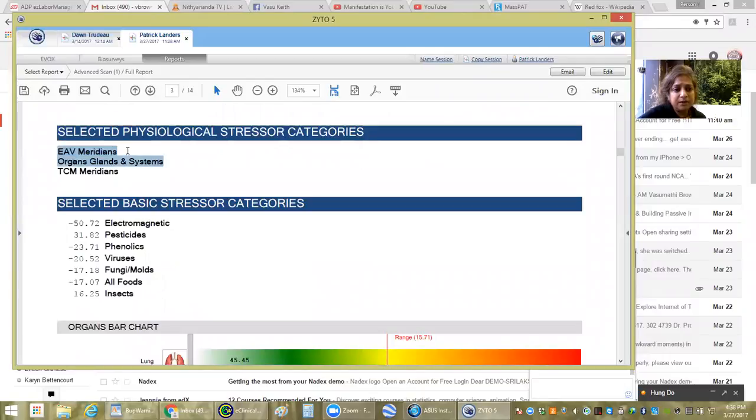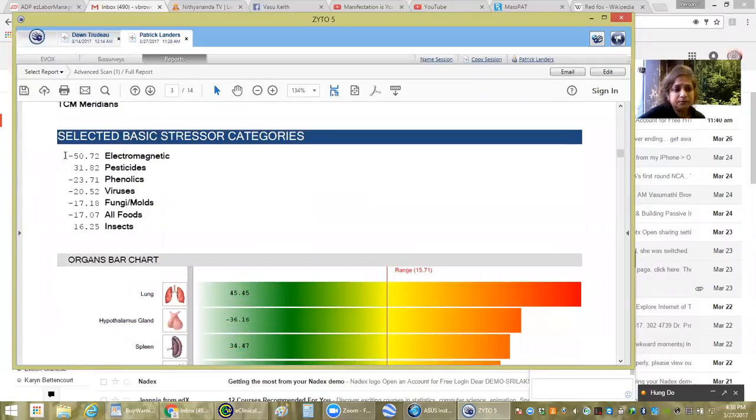And the EAV meridians, if you see, he's tremendously degenerated, electromagnetic. He has some EMF field. He is either near his home or something.